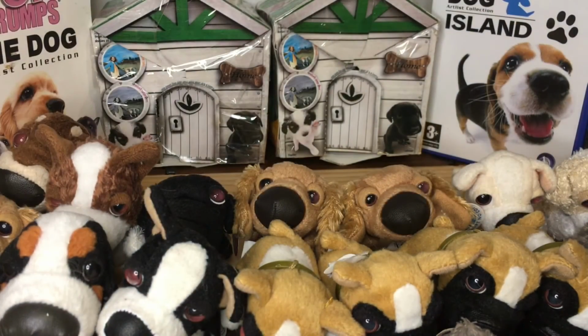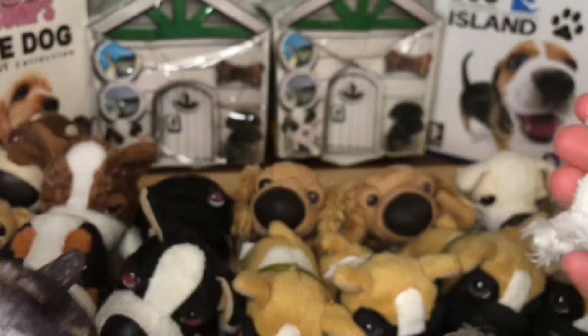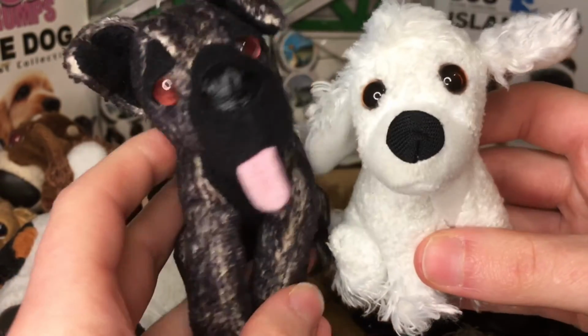So yes, and I'm not going to include these two dogs, I don't think, because they're not like the dog ARTLIST collection. They're like something else. They're DreamWorks. Let me know in the comments if you know these dogs, because I really don't.